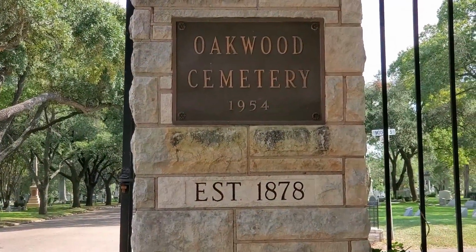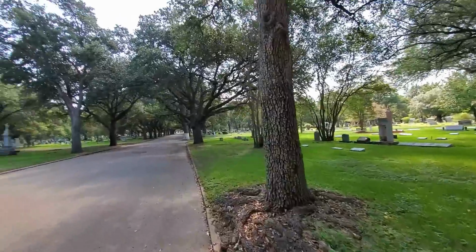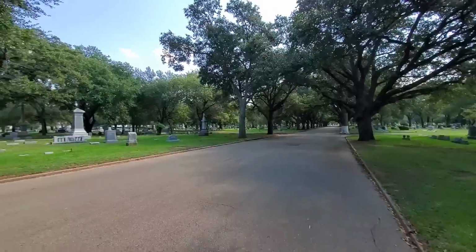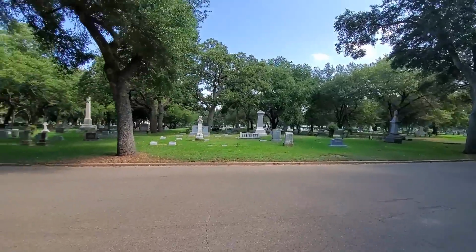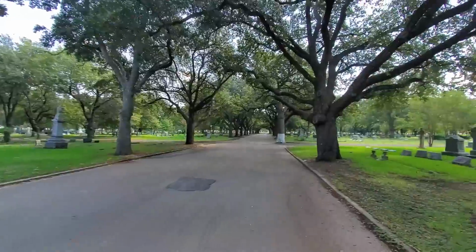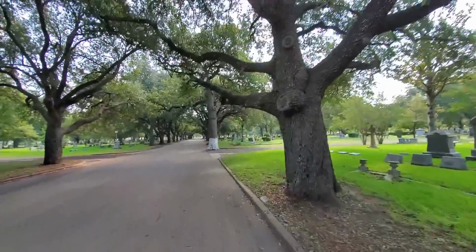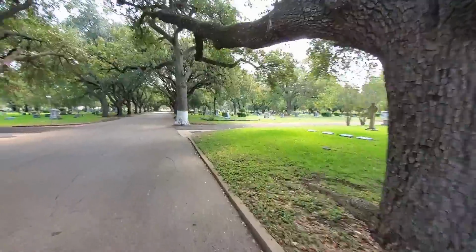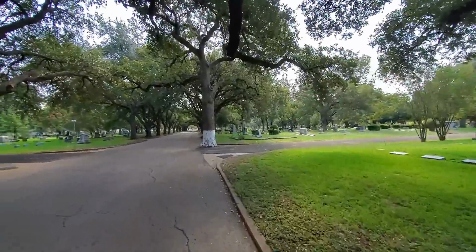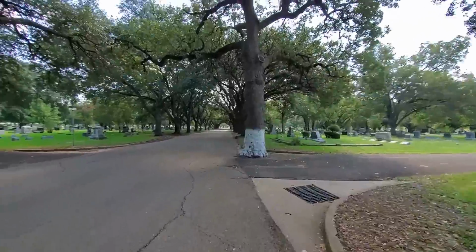We're going to go to the Oakwood Cemetery. This should be fun. Oakwood Cemetery, established 1878. All right, so here we are at Oakwood Cemetery. This place is massive. I guess I knew that from the map. I don't think we're going to be able to even scratch the surface of everything that's here, but there's a couple of markers I'm looking for. So let's keep going. I think I'm headed the right way. I got a map on my iPad that shows me where everything is. I think it's going to get us into the general area.